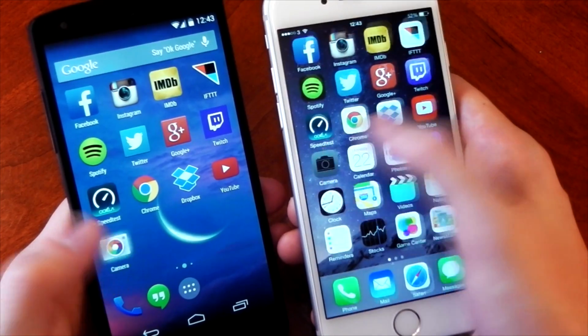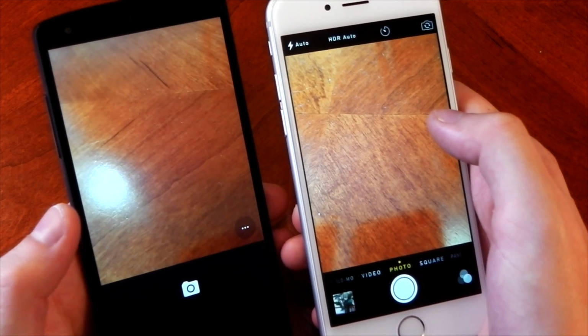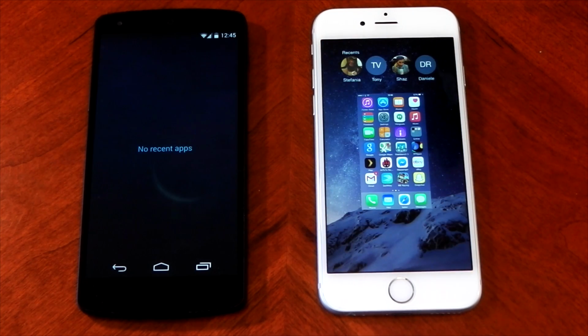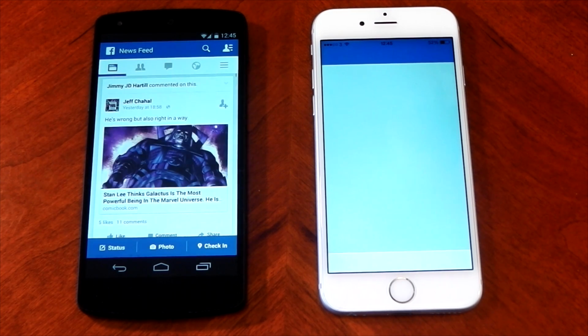Don't forget this video is just focused on raw app opening speed. There's loads of other performance tests to do like how fast the web browser is and gaming performance. I went ahead and turned off animations because I always get a lot of questions saying the iPhone 6 has deliberately slow animations. So I put reduced motion on. I've also turned the animations off on the Nexus 5. Again, I cleared all the recents. And we did the test again and basically it was the same result.